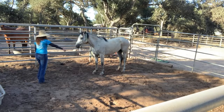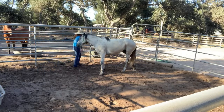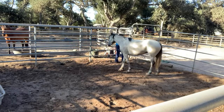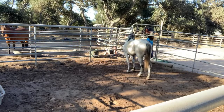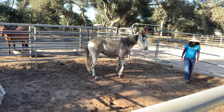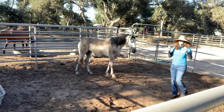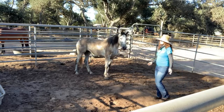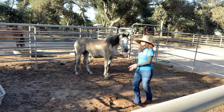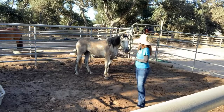Now I wonder, I'm just going to add a little movement. And it's interesting because we can apply a lot of pressure, yank on a rope and all this kind of stuff. And then a lot of training methods would be yield those hips, yield the hip. That means hip moves over. But really, if you just get a connection, the hip will move over.